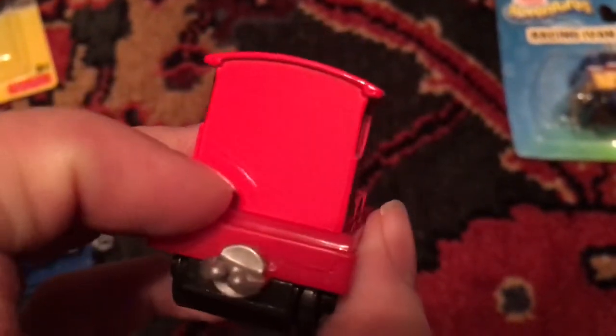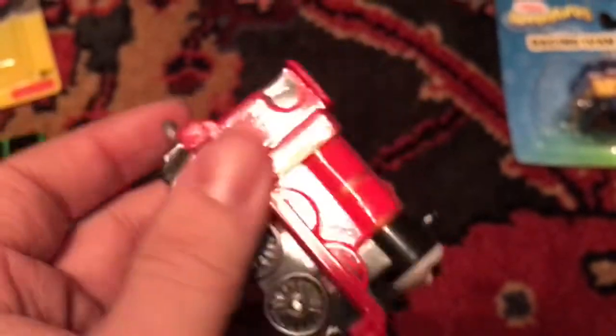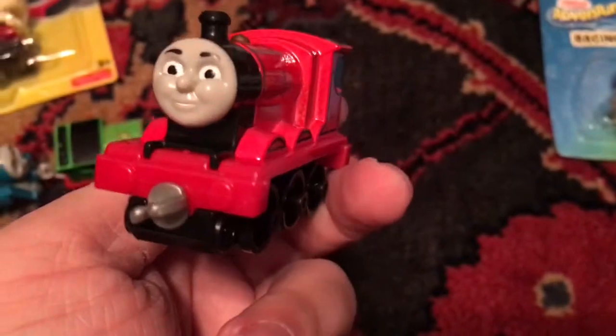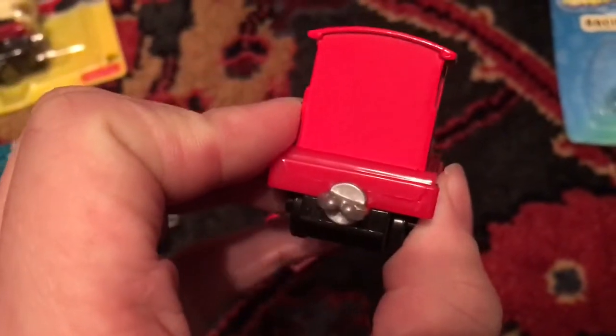Unfortunately, now, like the old take-along models they used to have, we don't have an inside cab anymore. But it's not the biggest deal. I mean, it wasn't even painted originally. It just had a firebox door matching the color of the engine.